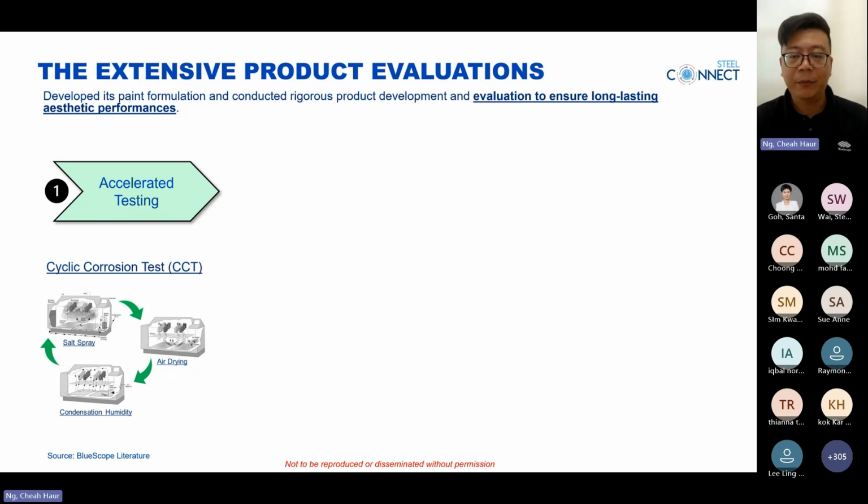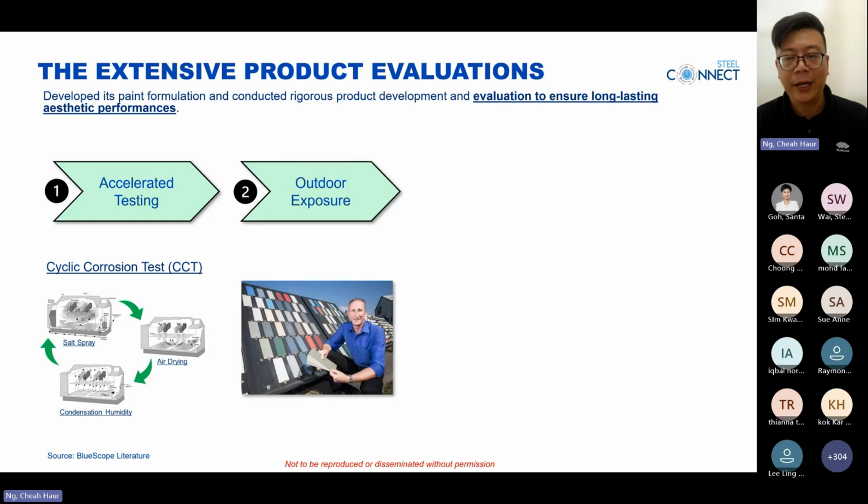I will show you an example of how the defect or rust under the paint, which we call blistering, looks like in the subsequent slide. Then second, the product must be able to collect sufficient data in the weather exposure test in different environments. I believe that like BlueScope, we have exposure racks in all different countries and different sites to ensure the product can withstand the weather as per the design.